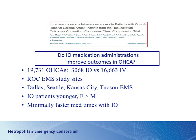And this was a big study that came out of the Resuscitation Outcomes Consortium, which is a big consortium across the country, some big academic centers that do cardiac arrest research, and they look at the data and look at what procedures, what interventions seem to be therapeutic and to the patient's benefit. So in this case, they looked at, do intraosseous medications improve outcomes in out-of-hospital cardiac arrest.